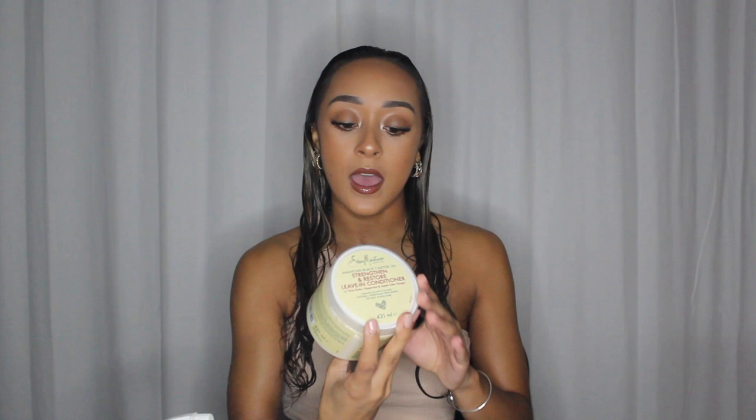Firstly, I always use a leave-in conditioner. So this one is the Shea Moisture Strengthen and Restore Leave-In Conditioner. It's got Jamaican black castor oil in it. But I actually usually use the Cantu leave-in. I don't know why I'm not using it today, but I'm not using it today, so I'm using this one. It is actually quite expensive, I'm not gonna lie, but not really another choice, is there?